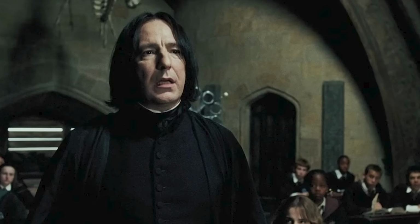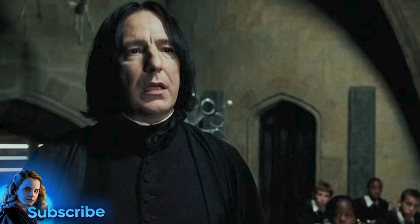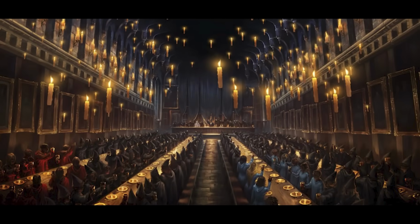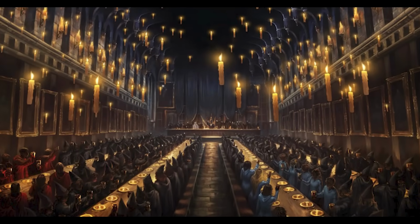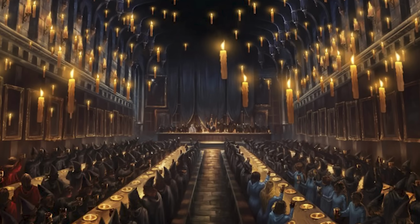Because it relied on intuition and experience, it made it nearly impossible to record or pass down. Conversely, with the establishment of Hogwarts and other institutions of magical learning, a more structured approach to magic began to take hold.